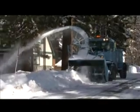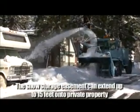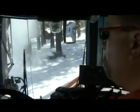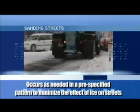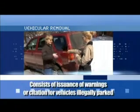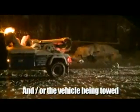Snow is placed within the snow storage easement, which can extend up to 15 feet onto private property. Any improvement such as fences or landscaping must withstand large and heavy snow loads. Sanding streets occurs as needed in a pre-specified pattern to minimize the effect of ice on the streets. Vehicular removal consists of issuance of warnings or citations for vehicles illegally parked and/or the vehicle being towed.